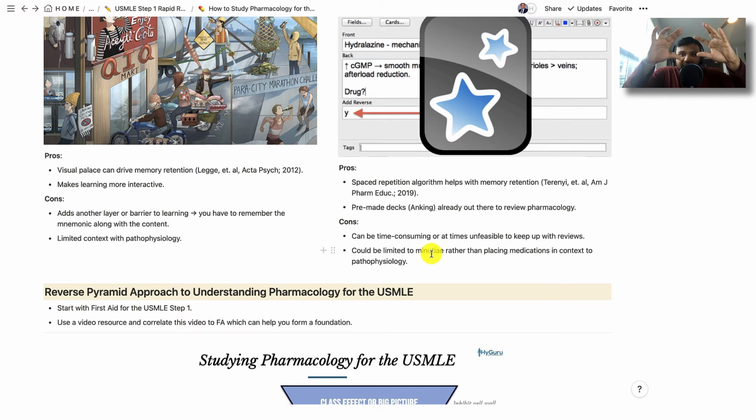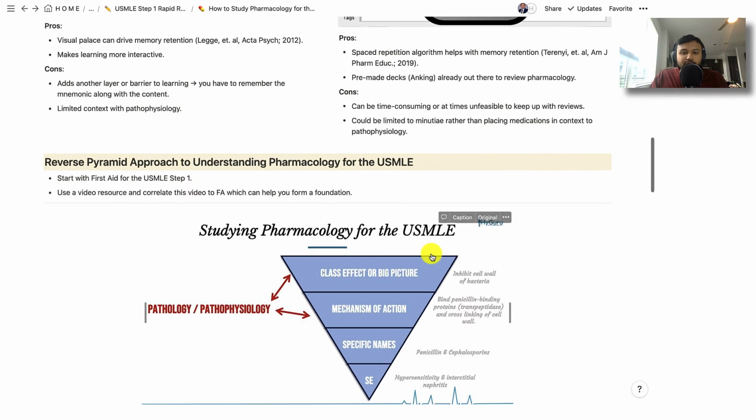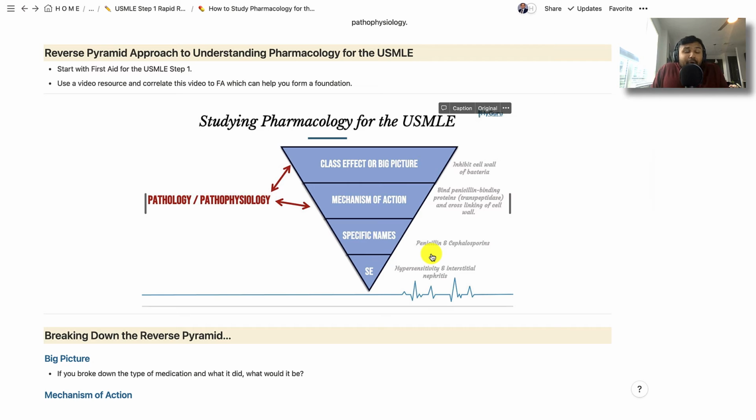They're going to give you really a vignette and ask you to correlate the mechanism of action of a medication to the pathophysiology. And so that brings me to this reversed pyramid approach to understanding pharmacology for the USMLE. And in my opinion, I think First Aid has relatively all of the drugs that you need to know for the USMLE. And so my opinion would be to start with First Aid for your pharmacology studying.